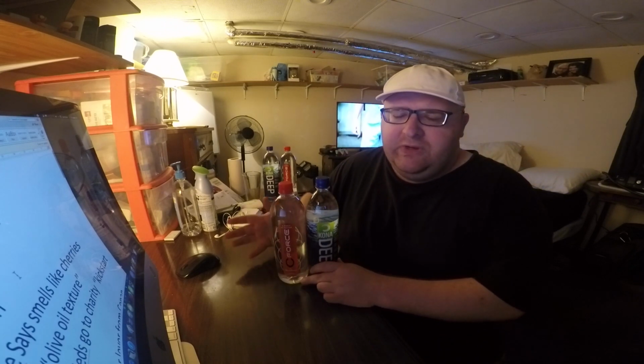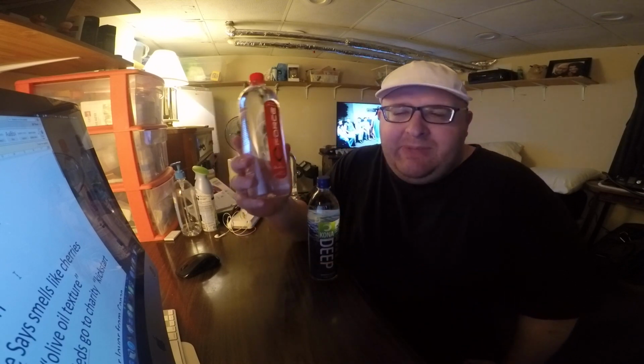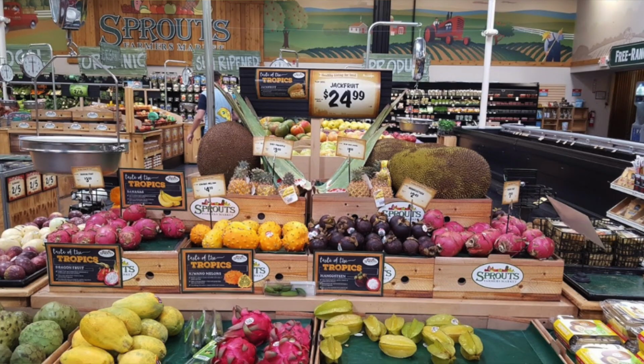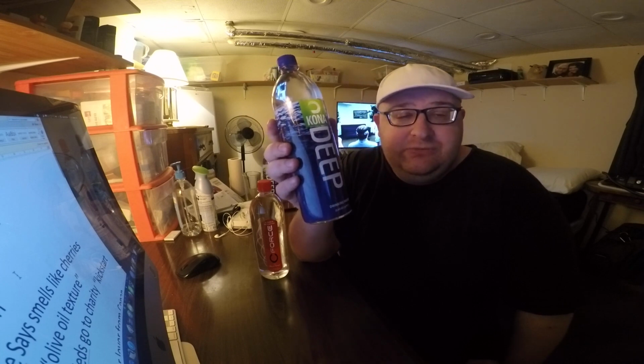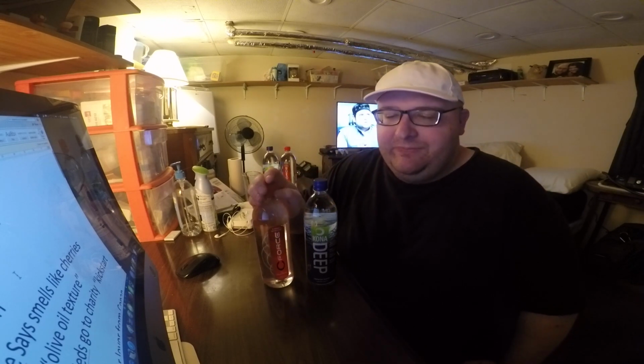And I got both of these waters from Utah from my recent vacation. The Chuck Norris water was from Maverick's gas station, and it was $2. The Kona water was from Sprouts, like Farmer's Market, and this was also $2. So similar shaped bottles and same price. So let's open these up and do a taste test comparison.